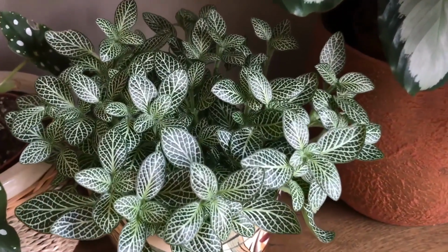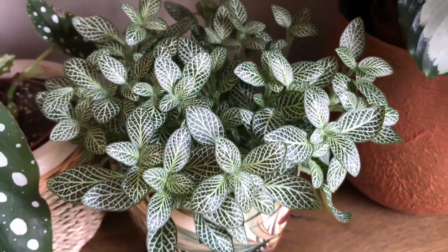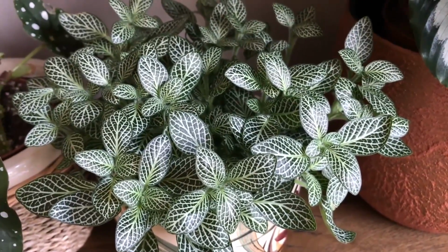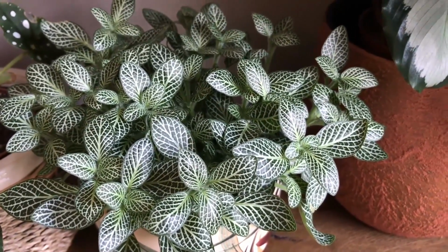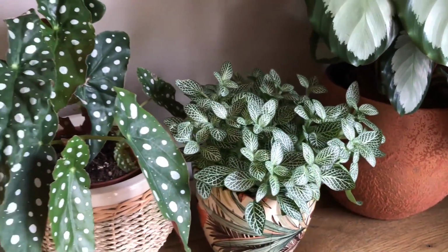Here we have Heliconia. They really let you know when they need watering because they'll become really droopy, and then within a few hours they'll just spring back up again once you've watered them.